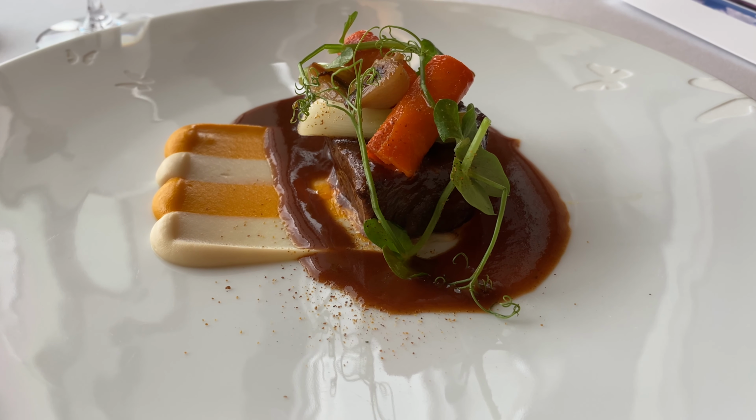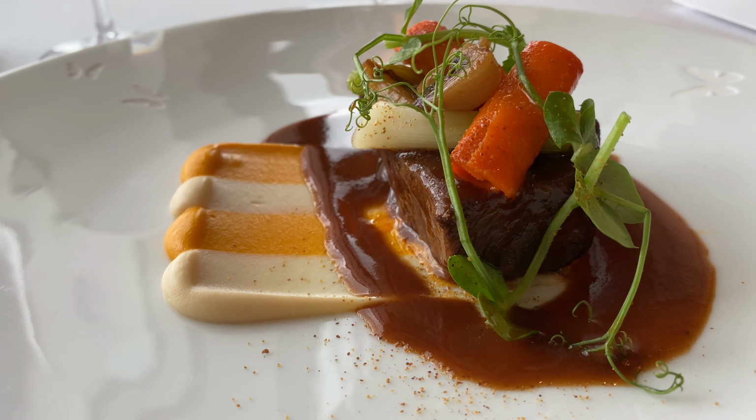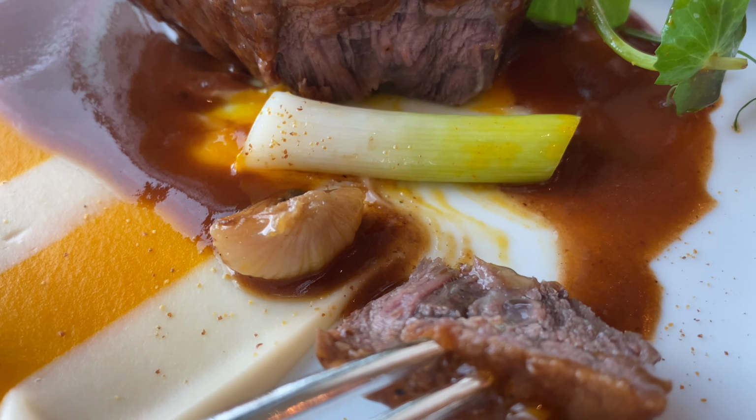For main course, I've chosen this slow-cooked Wagyu beef cheek with carrot and celery or natural gravy. According to the staff of this restaurant, this Australian beef is slow-cooked for 3 to 4 hours, which is why it is so tender and soaked with a beautiful sauce of gravy. You can almost feel the cheeky side of this beef cheek, which is full of collagen.